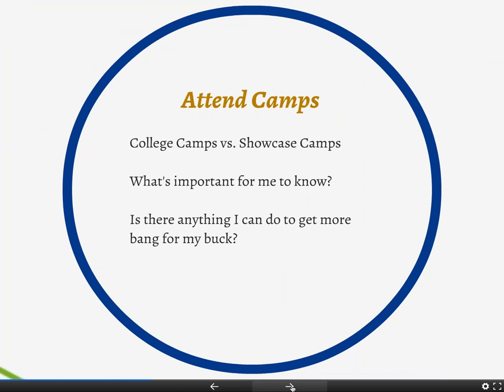Second thing I like to talk about is attending camps. When we're talking about camps, there are different kinds of camps. Obviously, as a former college coach, I like the college camps because a lot of times it helps fundraise for the program and for the coaches. It helps get those kids in, and you get to see what a day-to-day practice situation would be like, what the day-to-day process of the coaches is going to be like.